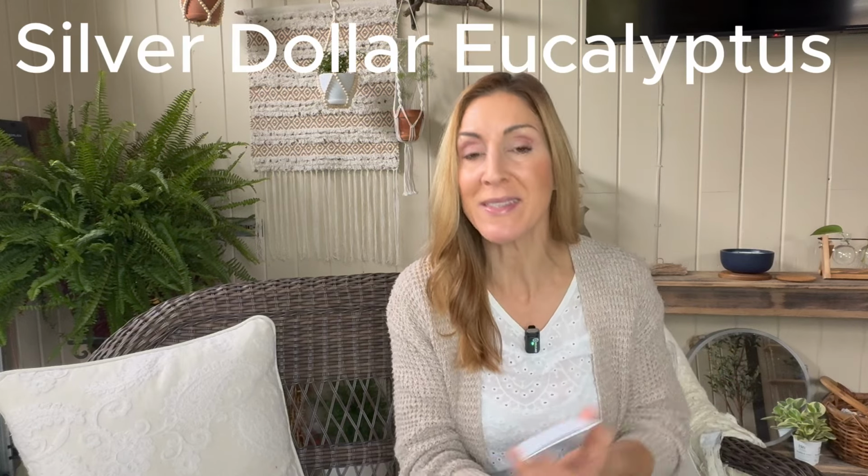I have one bonus seed that is not purple, but it is blue, and that is the Silver Dollar Eucalyptus. I am so excited to grow this, not only for its fragrant scent, but also for cut flower arrangements. I think this will just be gorgeous. This has large blue-green leaves that appear to be strung on the stem. This variety in particular is the most popular for cut flower, dried flower arrangements, and to be hung. This is a tender perennial in zones 9 through 11, so definitely not hardy in my area. This grows 24 to 36 inches high.